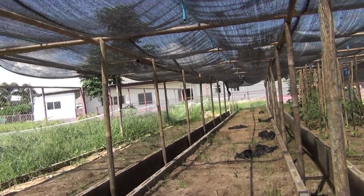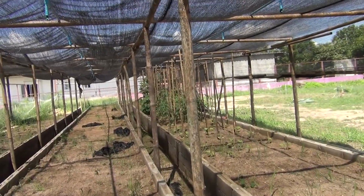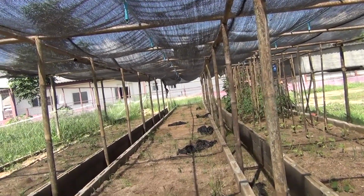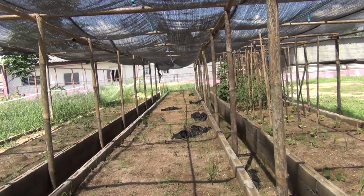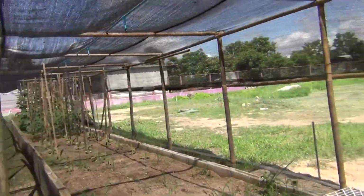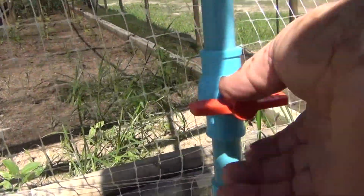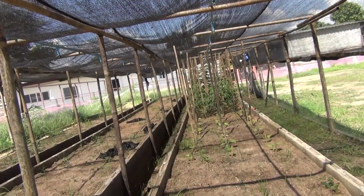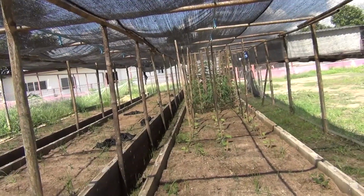Now, just pulling it out of thin air, I bought 20. I should have bought 30. Oh, 40, because there's another one over at the other end behind the fish house. So now all we need to do is come down here, turn this on, and then it slowly pushes the air out of the pipe, and then it starts watering.